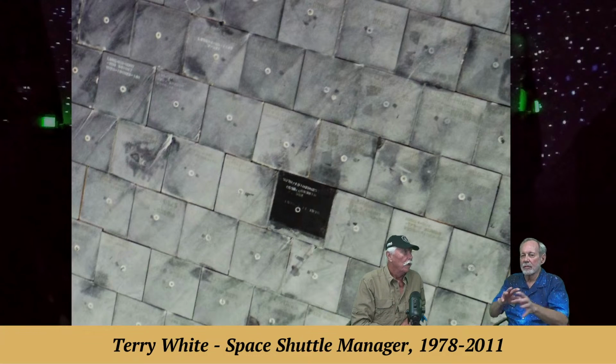So we talk about the 3 segments of the shuttle: before Challenger, the first 25, then the middle section, and then the last is construction. So when did this come about? It came about when we were flying Columbia and Challenger. Oh, okay.